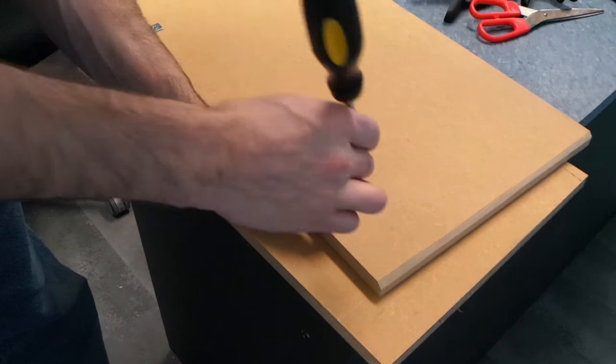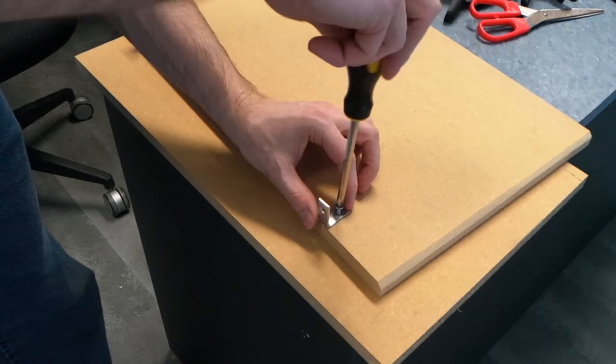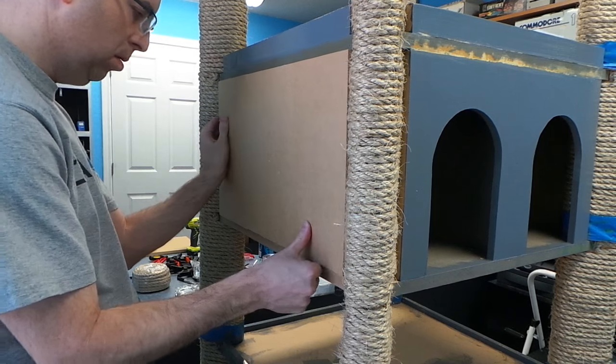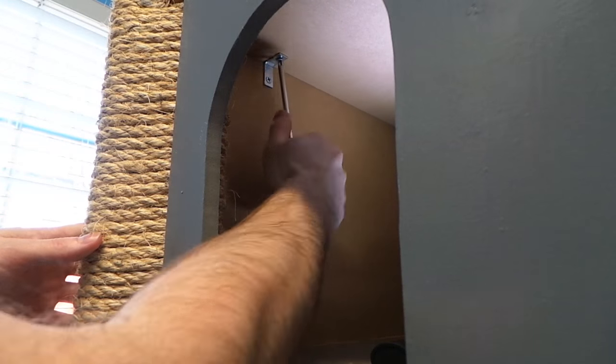Now it's time for some side panels. At the last minute, I decided not to glue on these panels and instead use these brackets. That way I can take the sides off for maintenance or cleaning.